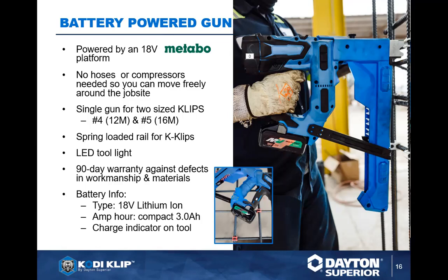Spring-loaded rail for the K-clips. LED tool lighting lets you know what position or what status the gun is in. There's a 90-day warranty against any defects in workmanship and material. Battery information: it's an 18-volt lithium-ion battery with an amp capacity of 3.0 amps. It's a great system that we've constructed here for rebar.